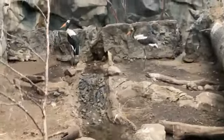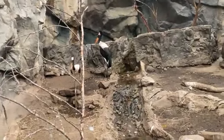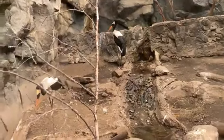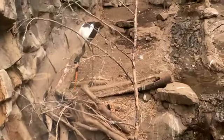There he's showing off with some of his agility. You can see that really big wingspan, and he found a really nice stick that I think he wants to put in their little nest area. You can see there's a bit of a pile of sticks growing, so it does seem that they are working on their nest.